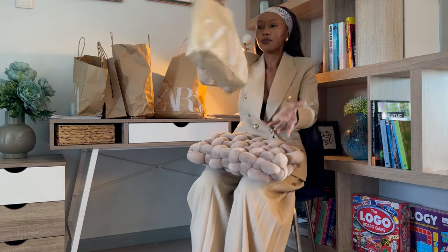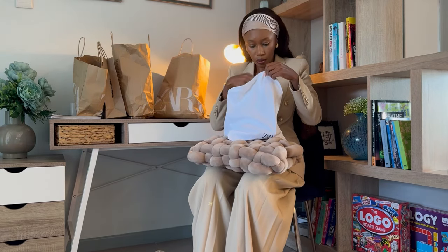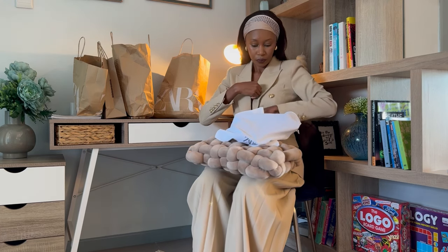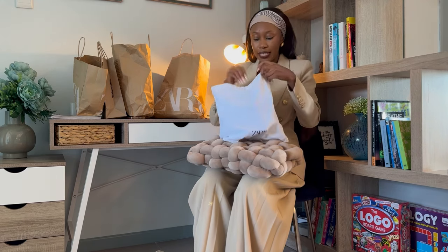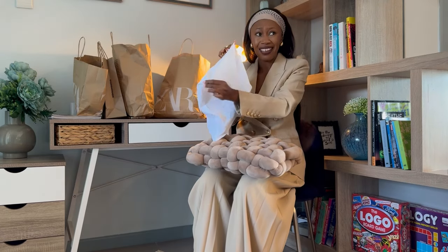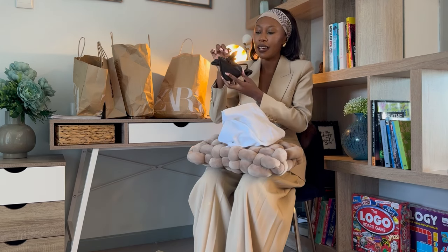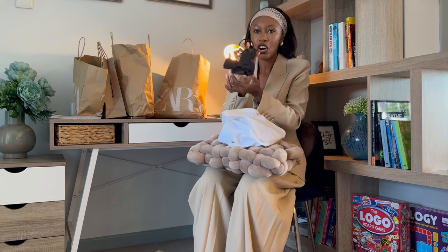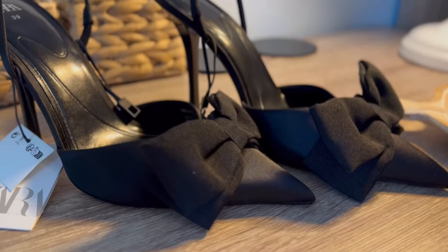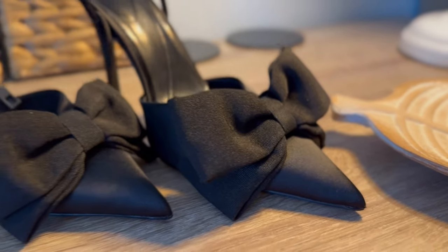The first thing I want to show you guys is, they came in this little bag. I've never experienced that with Zara. My shoes have never come in this before. Maybe it's because I order online, I don't know, but anyway, I got these stilettos. My gosh, I fell in love with these shoes the moment I saw them. I don't know if it was the femininity of this bow. I love it so much. And then the body of the shoe is silky, which is also a big sell for me.